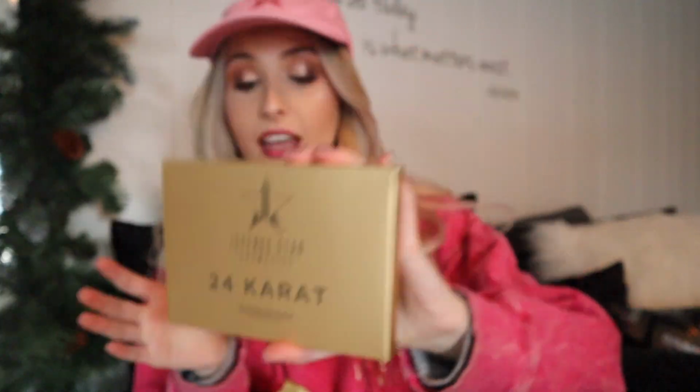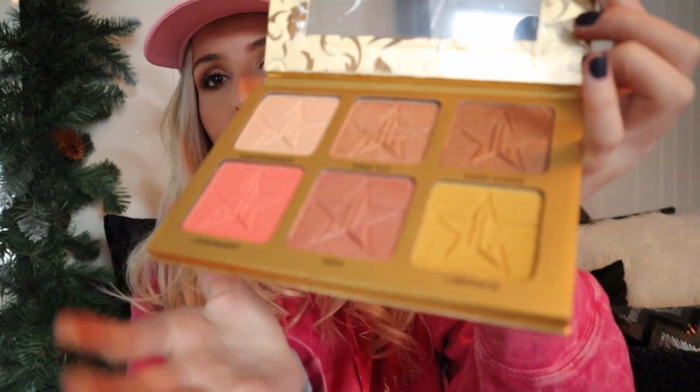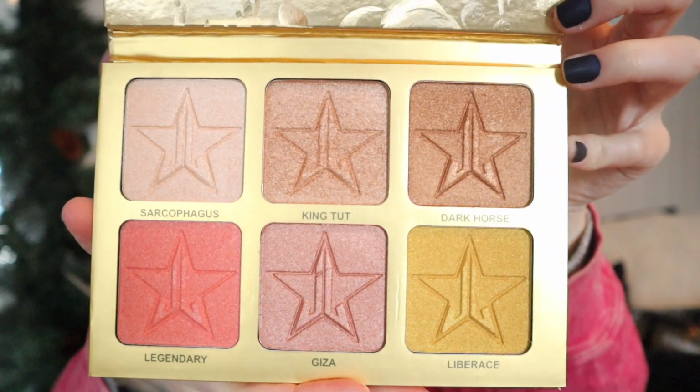It's the 24 karat highlighter palette. That is one thing I don't have from him, is a highlighter palette. I did buy a million years ago one of his single highlighters, but I didn't buy a palette, and I am so happy that I got one. Oh, this is beautiful. Get out of town. Look at that patterning on there. So cute. Wow. These are beautiful.